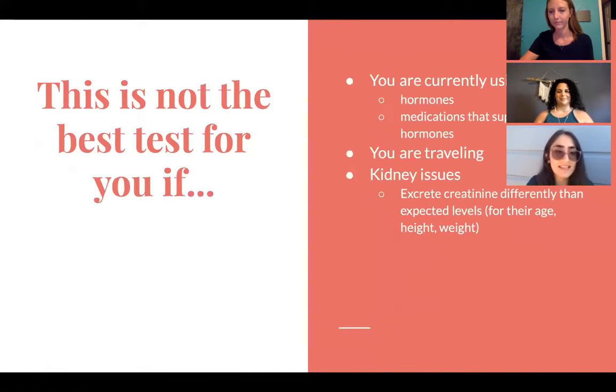And then there's also some cases where this test is not the best for you, and that's if you're currently using certain types of hormones. So for example, if you have a Mirena IUD in, or if you're taking the birth control pill, this is not the best test for you because you're taking these external hormones, and so there isn't really a need to measure your own. Your hormones will likely be low if you're on the Mirena IUD, but other parts of the test, like the adrenal piece, the energy piece, and the way you metabolize hormones, that will still be valid. But there are other companies that do these tests that are just specific to the adrenal glands, for example.